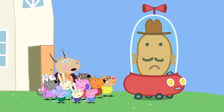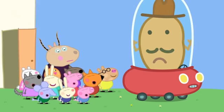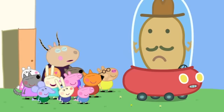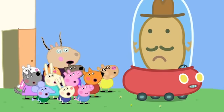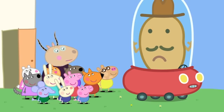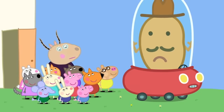Let me out! What shall we do? Help! Call for Super Potato! Let me out! Super Potato! I think he might be too busy to come. No, really, I do not think that will work this time. No, Madam Gazelle, you just need to shout out with us. Okay. Help us, Super Potato! There, it didn't work.